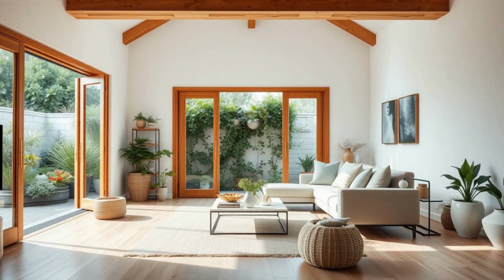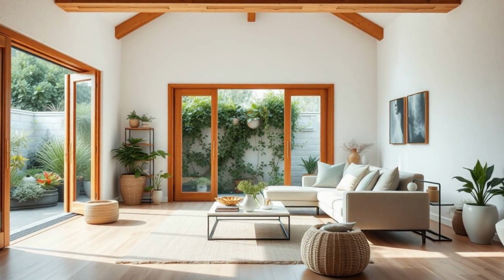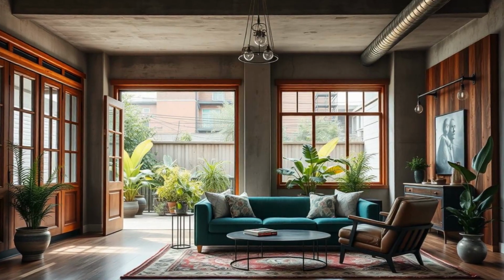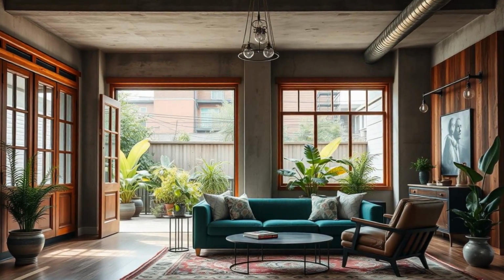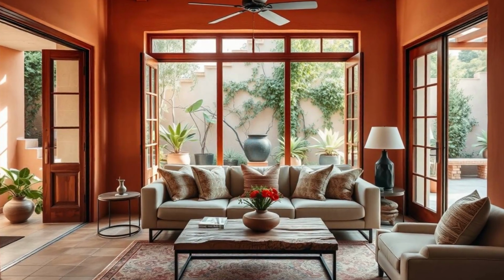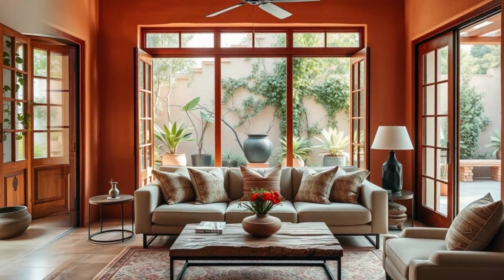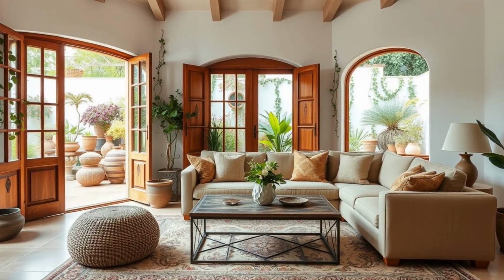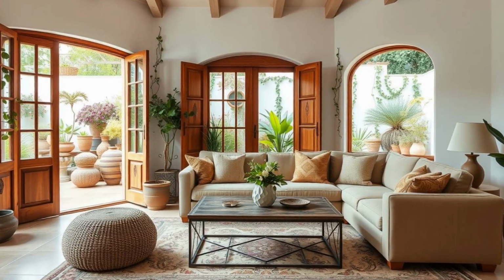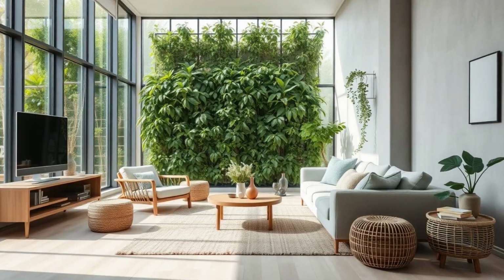And take advantage of the view, presumably. Absolutely key. Seating should really maximize those garden views. The whole flow of the room should feel intuitive, guided by the architecture and where the plants are placed. And things like coffee tables. Keep them low profile. Functional, yes, but you don't want them blocking those crucial sight lines to the outside. Right, maintain the connection. It sounds like the goal is intentional comfort. I think that's a great way to put it.